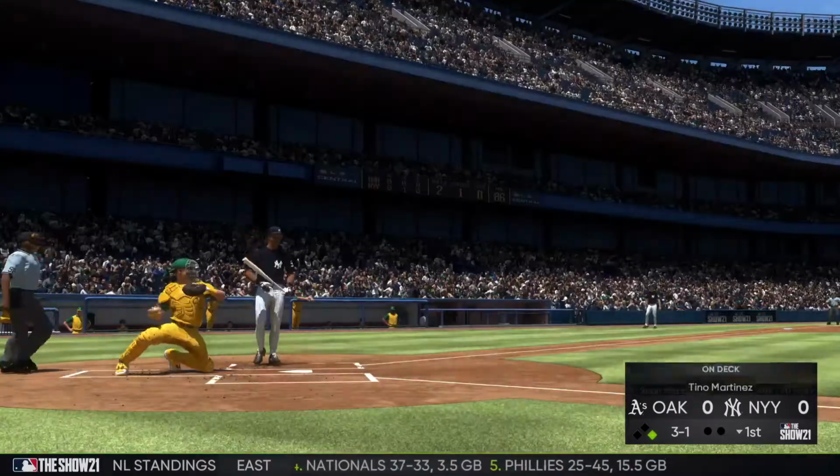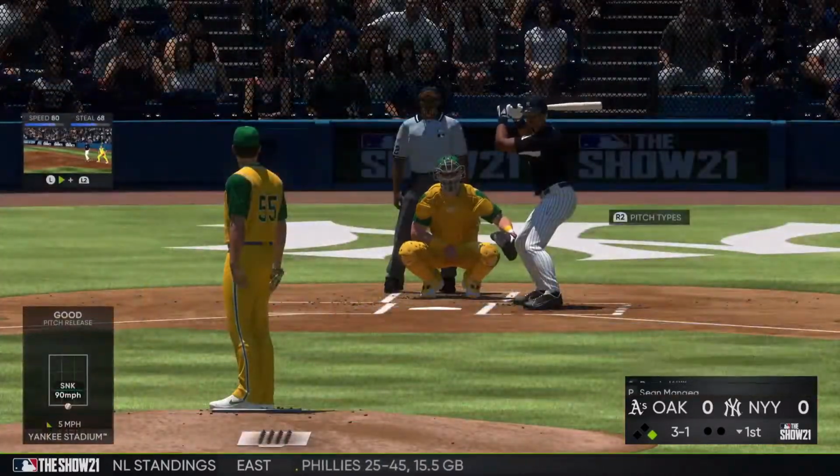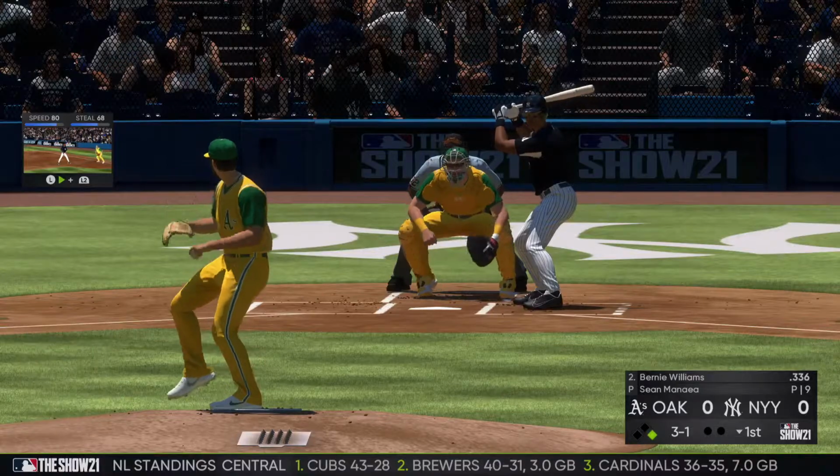Won't go after the 2-1 sinker, and it's 3 balls and a strike now. Good job to work the count and put himself back in the driver's seat. Started off with 1 strike, and now he's got the count in his favor, 3-1. The 3-1.